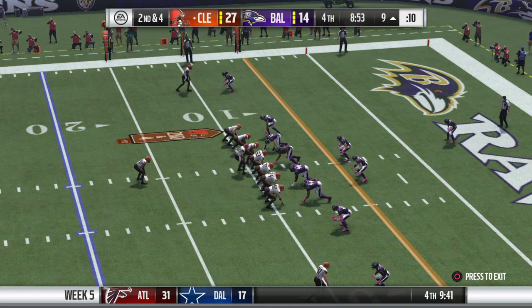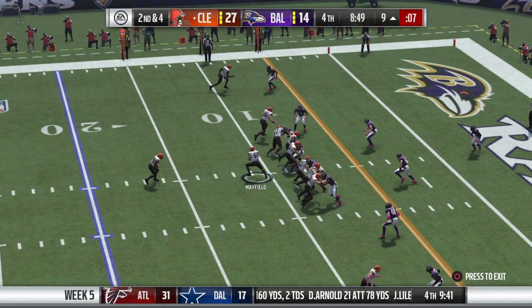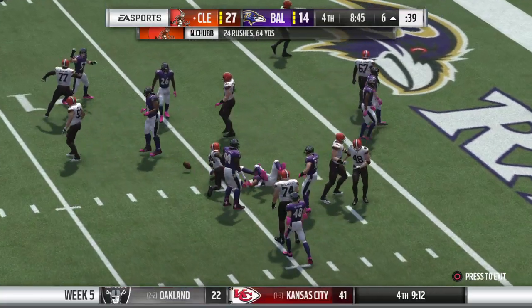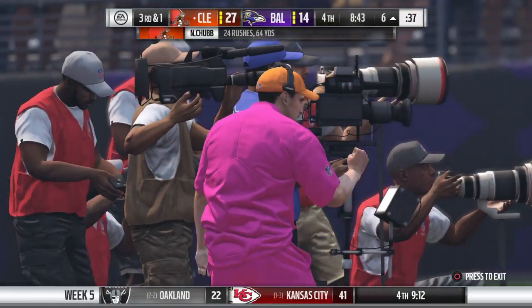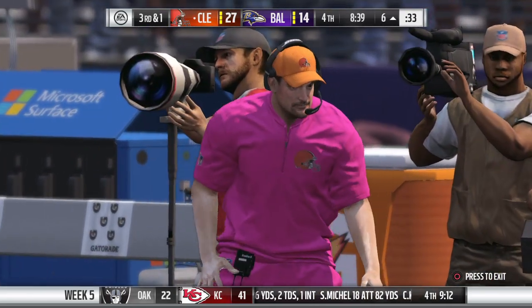Oh, there's no doubt that this is a huge defensive series right here. They've got to hold them to a field goal attempt or less. Otherwise, this game just might be out of reach. Let's see if they can hunker down and get it done. Call it a gain of 4 there, so it sets up a big play here. 3rd and a yard.